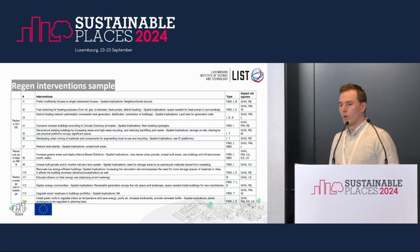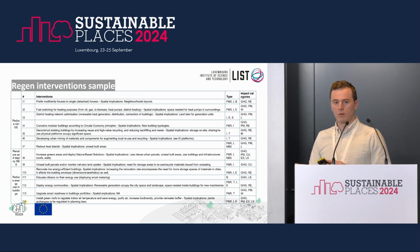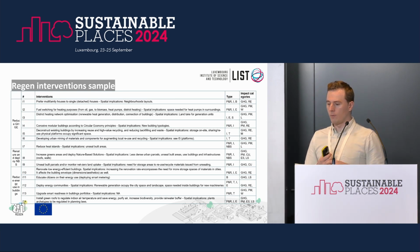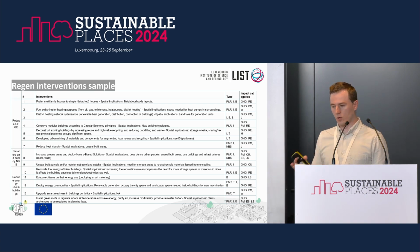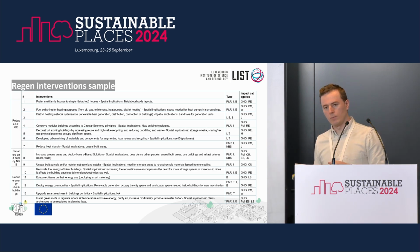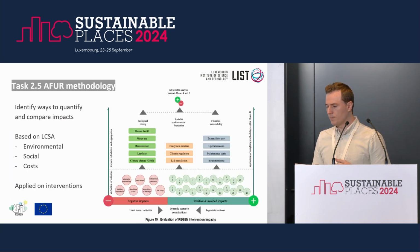We have 4 pilots. We have a small town here in Luxembourg, in Beccarish. We have the city of Milano around a social housing building. We have the city of Laredo in Spain, and that will be more focused on mobility aspects. And then we have one city district in Dublin that's also about renovating and improving the energy performance of, again, places with social housing and other apartment blocks. So it's really related to mobility, energy, some materials. Some of these interventions might be applied on certain pilots, whereas other interventions on other pilots. So it gives us a good mix.